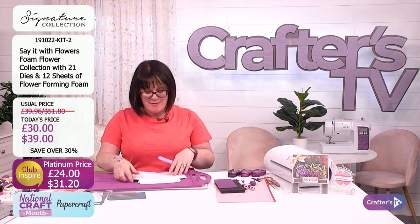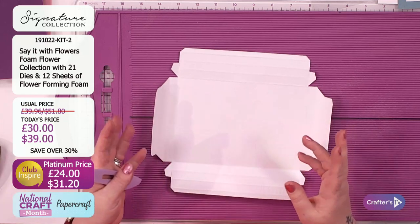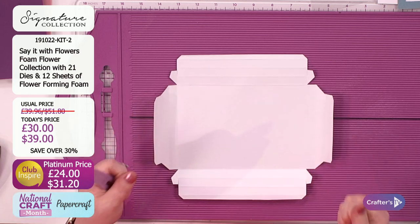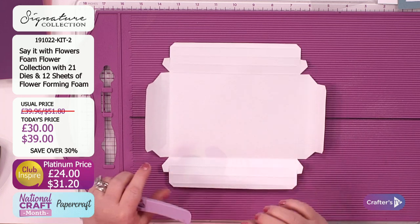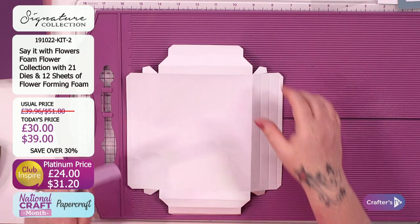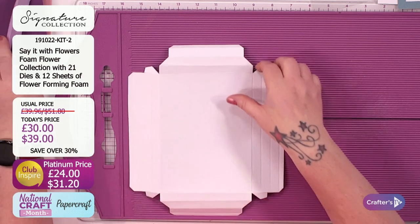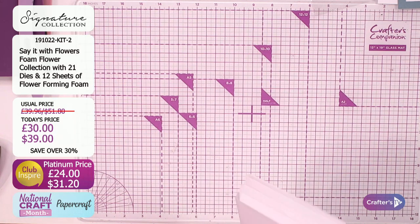I'm just re-scoring my score lines. Firstly, this is our shadow box, my 5x7 one. Because I think you might find it as well, sometimes when you cut it out in a lighter weight cardstock, I feel like I need to go back over my score lines that are in there. I don't know why. You would think they would go in more in a lighter weight cardstock, but sometimes it just doesn't work like that. So that's all I was doing then.